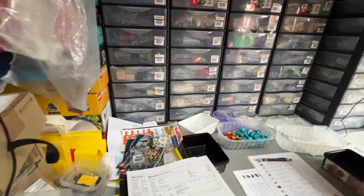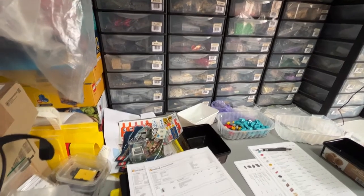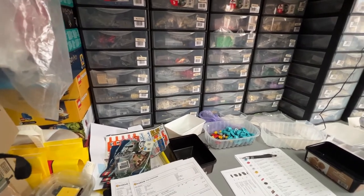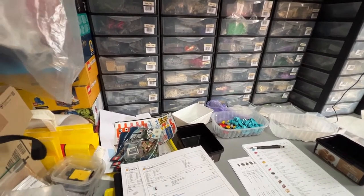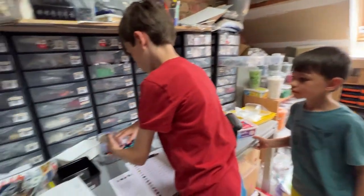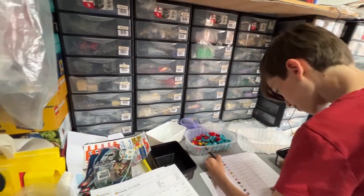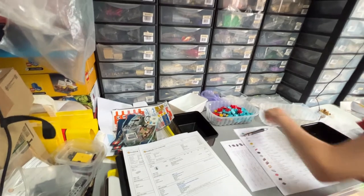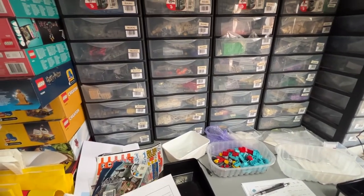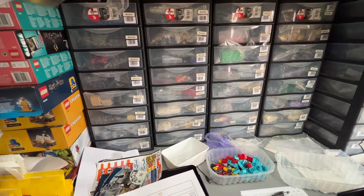I received 5 orders today, 3 on Bricklink and 2 on Brickowl. Finally, so that means that my pricing strategy and upload strategy is working. So yeah, we're gonna pick some orders. I have my little helpers here. Already working on these. And yeah, let's start picking some orders. I need Abraham Lincoln.